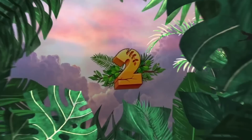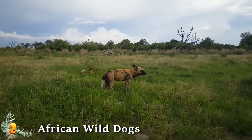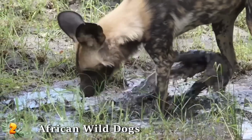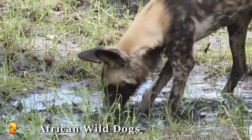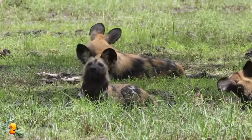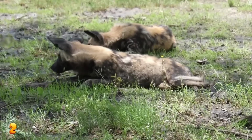Number 2. African wild dogs. African wild dogs are some of the most brutal canines on the planet. These dogs come from Africa and are savage hunters and scavengers that should be avoided at all costs. They're quite similar to hyenas in that they travel in packs and in larger numbers can be more dangerous than lions. But even in captivity, African wild dogs should be feared.